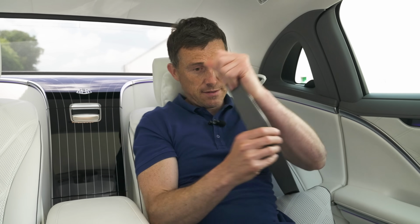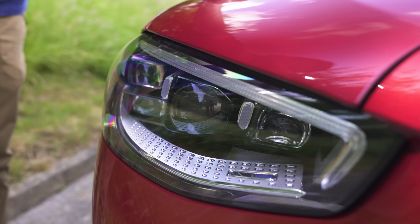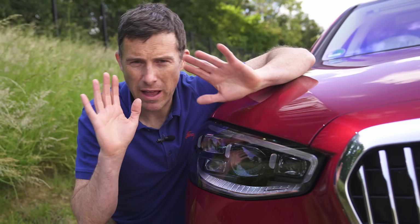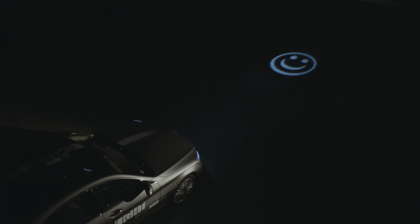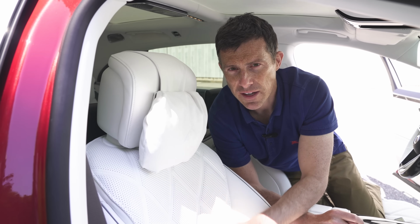Apparently, it's world first. These new digital lights have very powerful LEDs in them and 1.3 million tiny little mirrors, so you've got the clarity of 1.3 million pixels, and they can do the usual thing of blanking out part of their beam so you don't dazzle oncoming drivers, but beyond that they can actually project directions and signs and warnings onto the road ahead of you. Special air pockets in the seat backs will auto-inflate in the event of an accident to prevent whiplash.